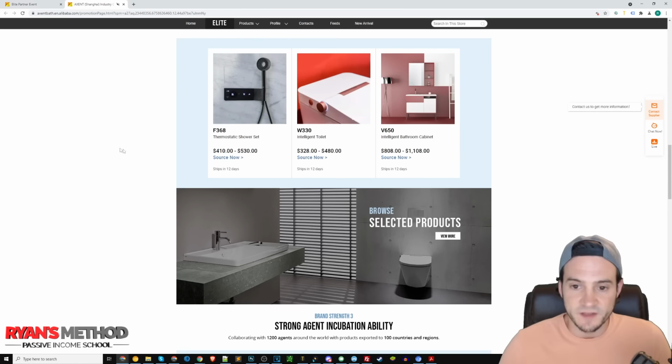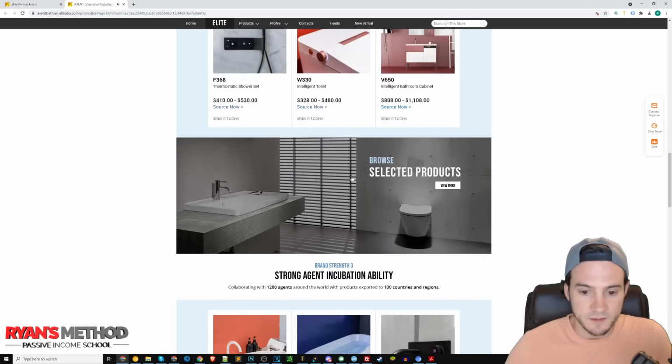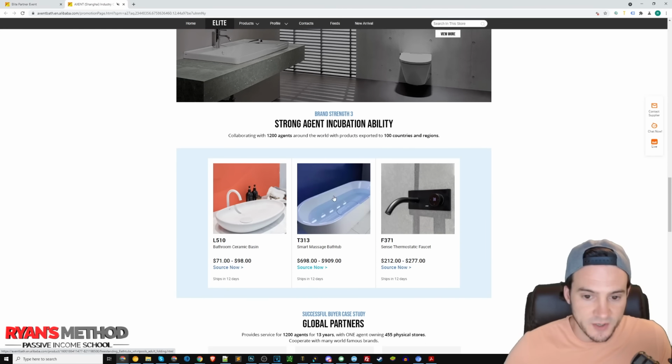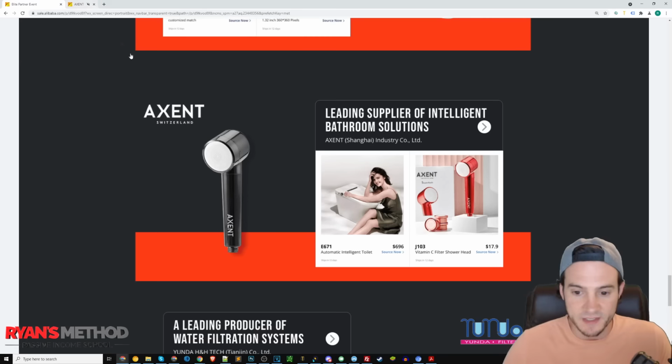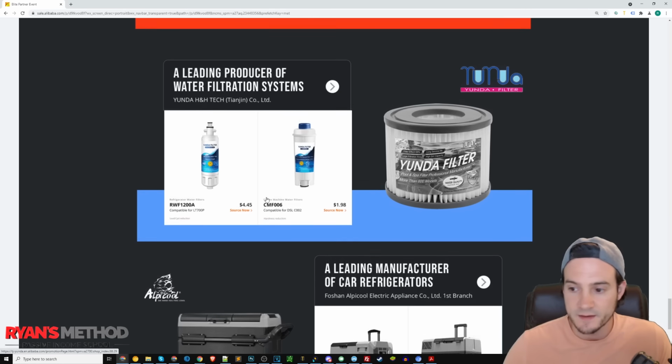So definitely maybe potential to introduce this to a market of people that aren't familiar with it. Intelligent bathroom cabinets as well. Wow, they've thought of it all. They've got the smart massage bathtub. They've also got the ceramic sink basins. All right, so they've got it all basically. Anything bathroom related, that's your supplier right there.